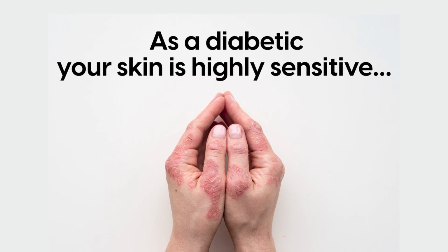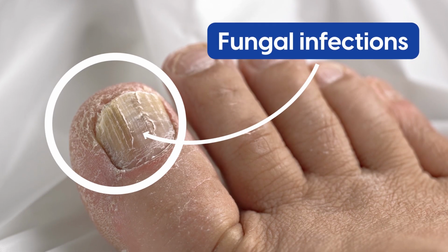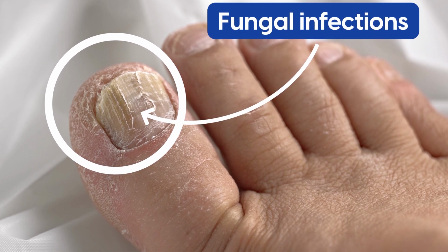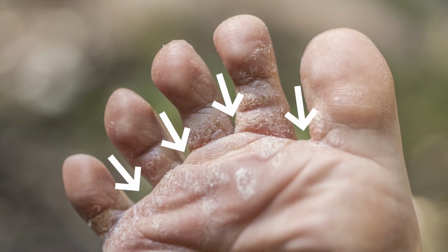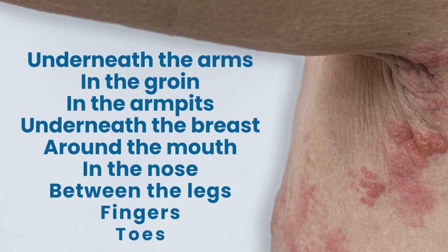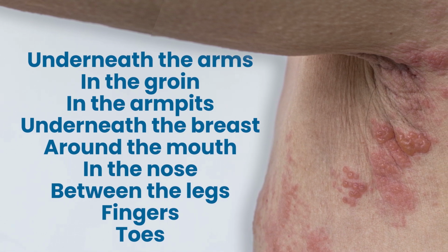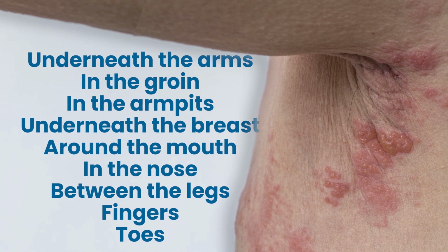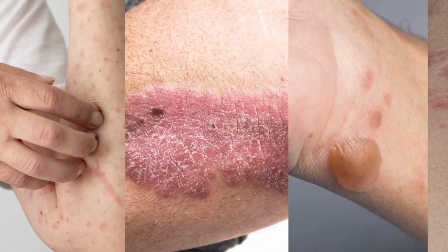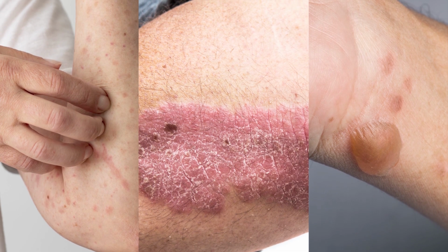As a diabetic, your skin is highly sensitive, and it is not uncommon to develop fungal infections. Fungal infections show up in warm, moist areas on the body, such as underneath the arms, in the groin, in the armpits, underneath the breast, around the mouth, in the nose, between the legs, fingers, and toes. They can be red, itchy, swollen, and in worse cases, blister.